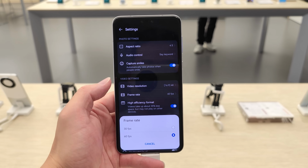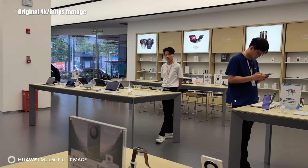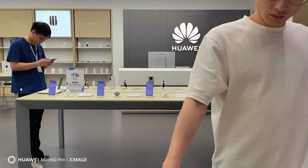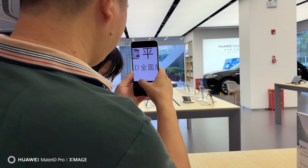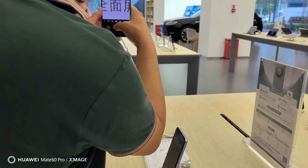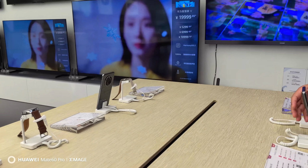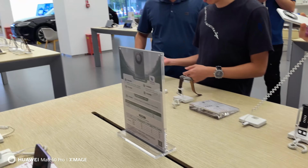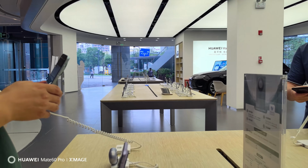Here I just take a few samples here. 4K 60 FPS for the main camera. Just check out how many people want to get their hands on the Mate 60 Pro. Okay, we'll do a very detailed camera review later, so stay tuned.